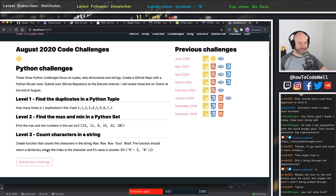Okay, and then the next one, which is the difficult jobby. Well, they're all pretty tricky to be honest, but this one is a tricky one. Create a function that counts the characters in the string row row row your boat. The function should return a dictionary where the index is the character and its value is the counter. So, for example, this is a dictionary in Python.